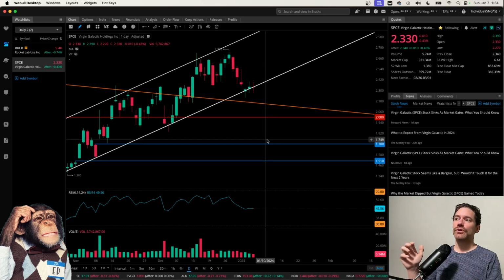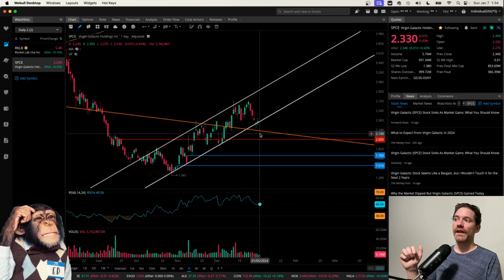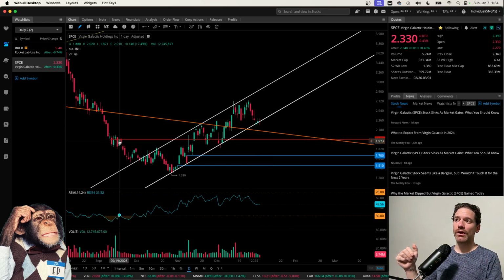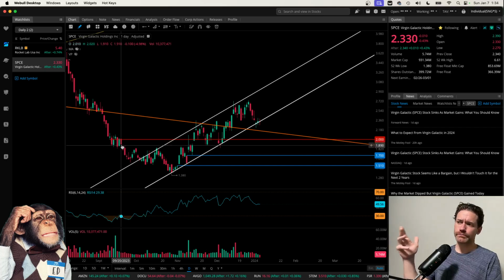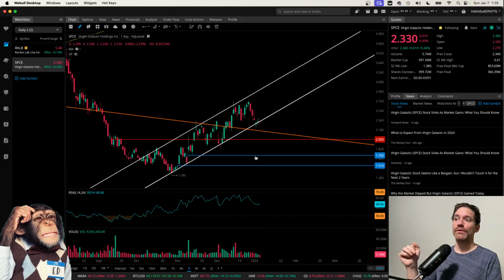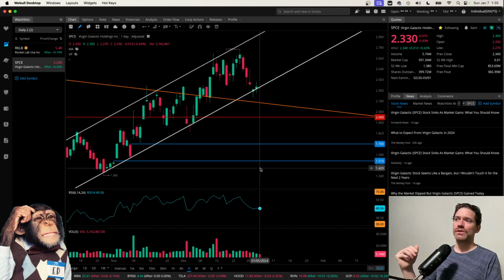$2.17, potentially coming down to this red line that I have marked here at $2, just being like a psychological level. And also there was some consolidation here that below that red line could serve as support. But we could also be dropping below that with these two gaps to the downside, one at $1.70, another one at $1.51. So that is something to consider.